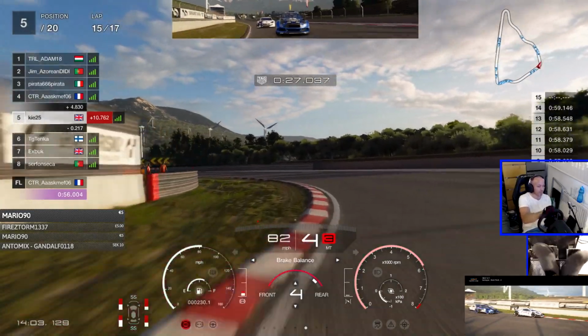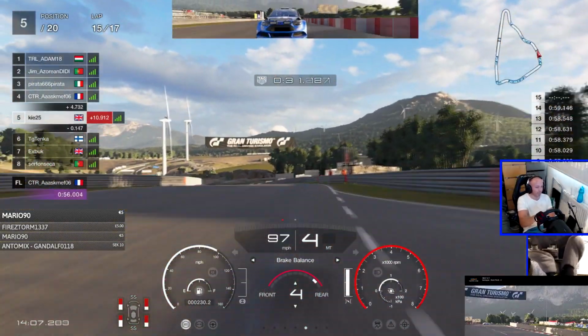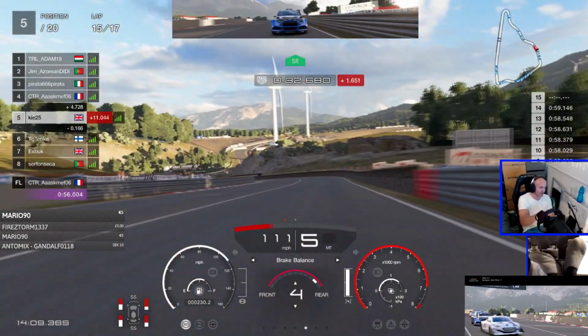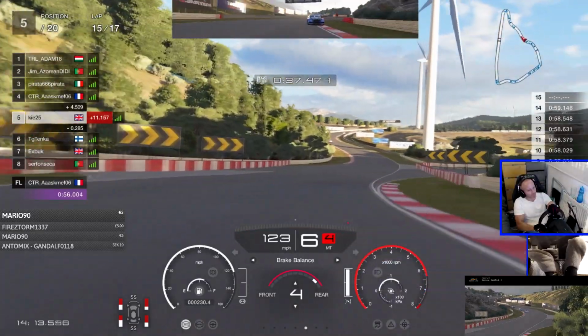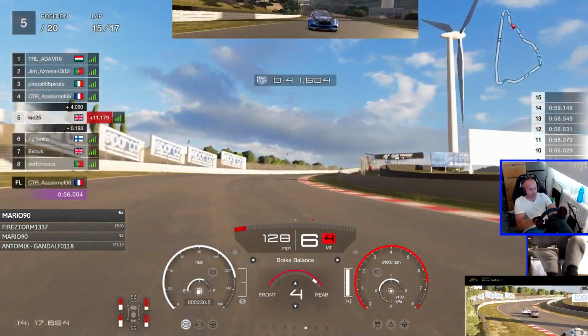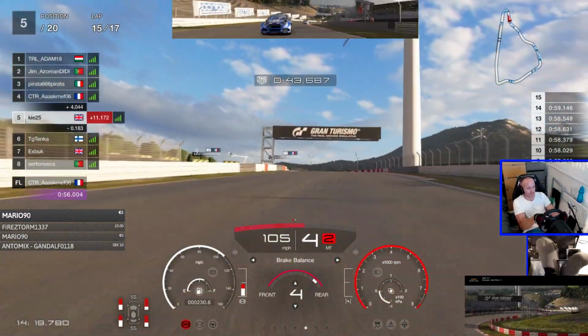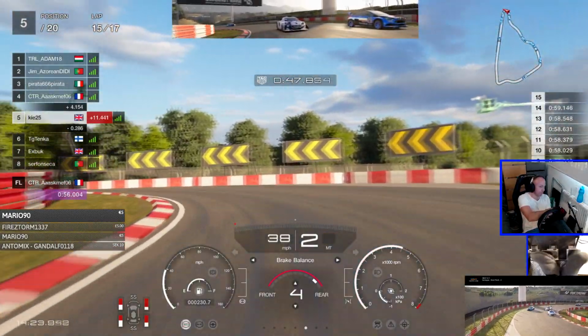As again, the Peugeot decides to have a little look up the inside there, which would have been quite a dangerous move, but we managed to hold on again. He's not going to go for a move through here, but will he go for a move into the final corner? This was a really dangerous place to go for a move, as you just couldn't go too wide for this corner because of the way the corner is. At this point, you can start doing overtakes like he's doing there. He's going to go for the wide line.